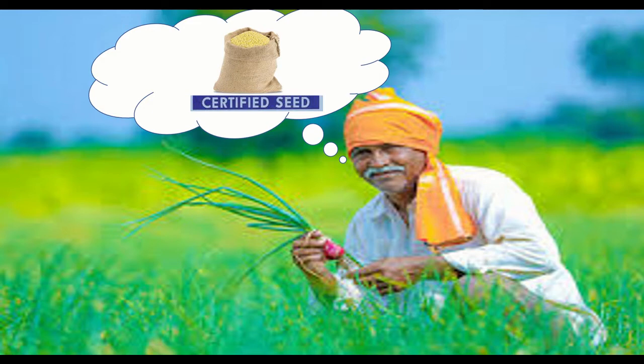If you remember the different kinds of seed classes that we have studied so far, the first one is nucleus seed, which is produced by the plant breeder, and breeder seed, which can be multiplied only by the plant breeder. The breeder seed is then used to produce the foundation seed, and the foundation seed is used to produce the certified seed. The certified seed is further multiplied to certified seed 1, or certified seed 2, or it can be used to produce truthful label seeds or any other seed multiplication units.